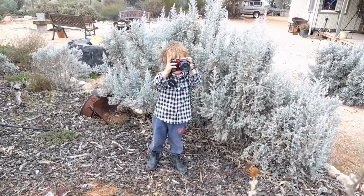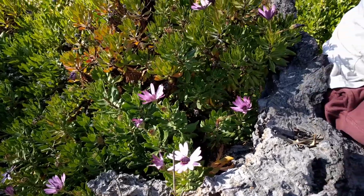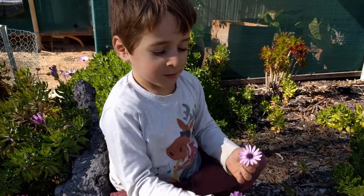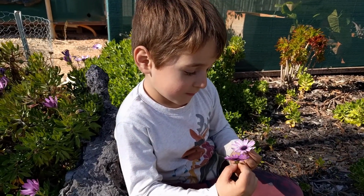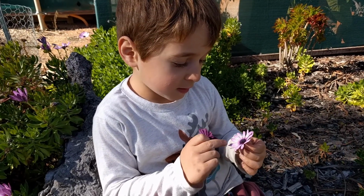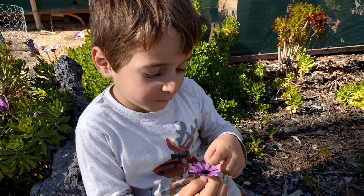Getting us and the boys out into nature, out into the bush, to explore and learn is the best thing about having parents who live on Ned's Corner. Well, some of these flowers are different because if you look closely, these ones only have one set and these have two.